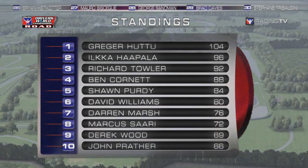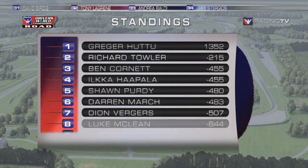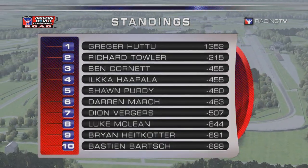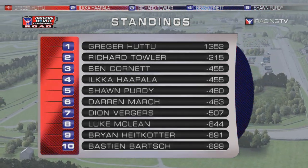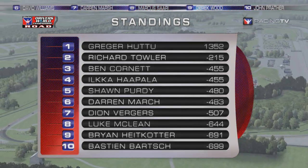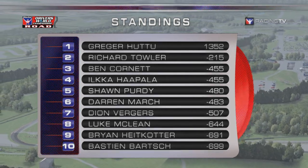Here are your championship standings after 13 rounds. Of course, Gregor Hutu and Richard Towler still 1 and 2. But look at the fight for 3rd. Cornett and Happala in a dead heat after 13 rounds, with Team Orion, Sean Purdy and Darren Marsh both less than 30 points back. Brian Heitcotter, the lone flag bearer for the Team Podium Assault Squad, sits in 9th, while Team Redline members McLean and Barch are in serious danger of dropping out of the top 10.